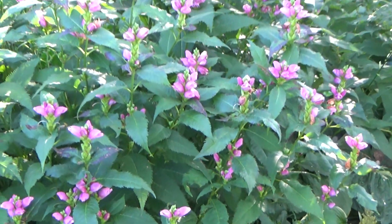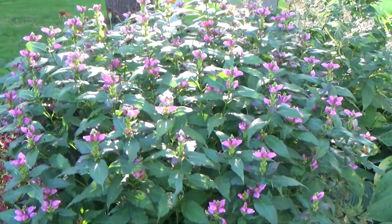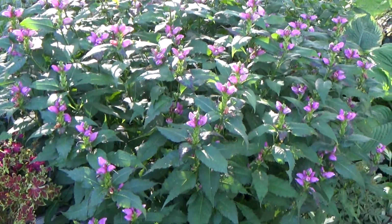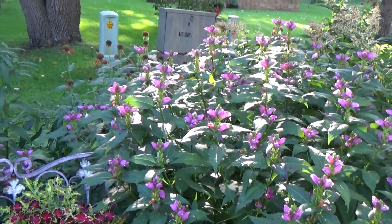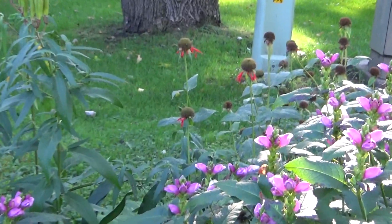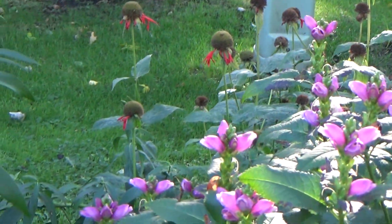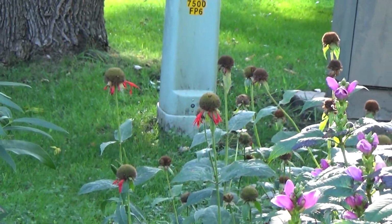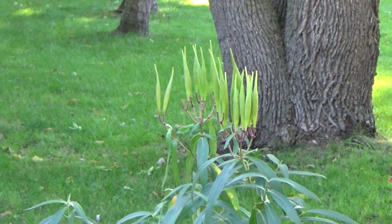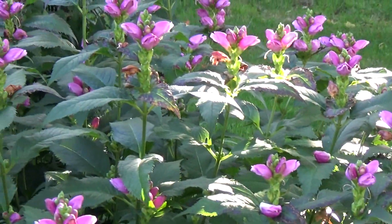This is my turtle head. Look how pretty that is. I have a lot of pink blooming right now in the garden. I absolutely love this. Still have some bee balm that's holding on. Not a whole lot, but I kind of like the leftover flower heads. Adds a little interest. Again with this too. I'll let it do its thing. Maybe spread some seed.